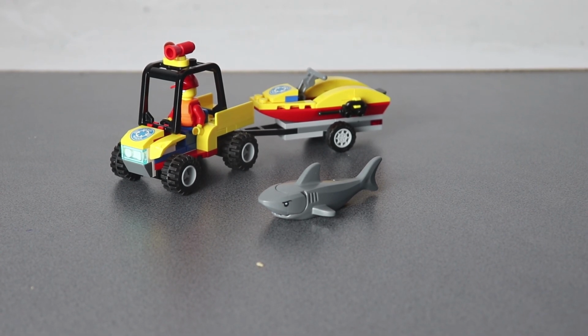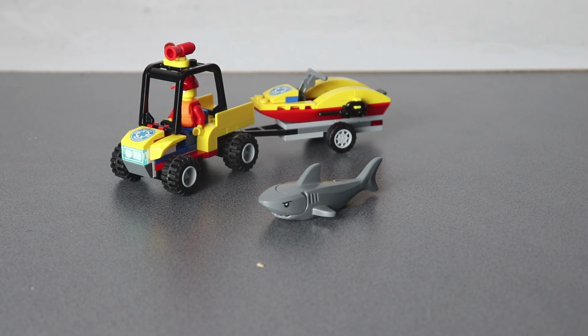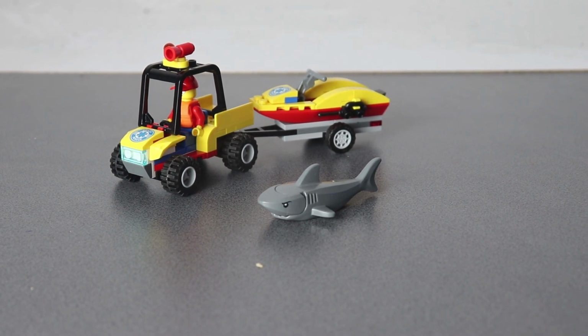So I definitely give it an 8.6 out of 10. It's not exactly as great as the sport car, but it was still a pretty good set.